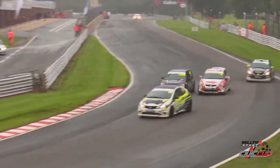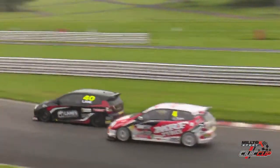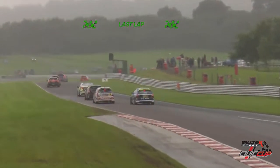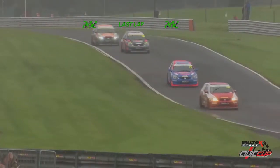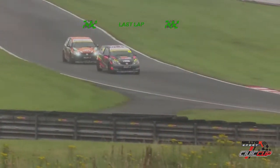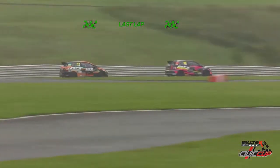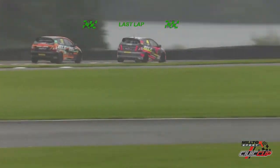However, the battling continuing there. Jamie Tonks has, well, that's Bradley Lane going back through. So Lane back up now into, what position does that put him into now? I think that is 6th place. I don't think this is the last lap. We've still got 3.5 minutes to go. And that means that Bruce Winfield should still have time.